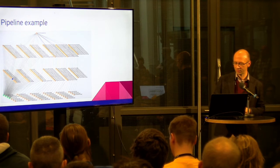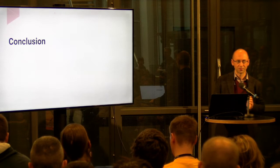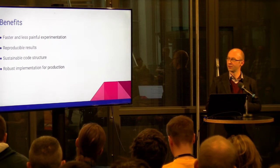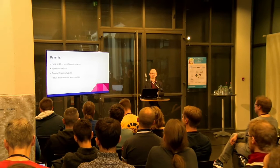So to conclude the talk and to have some time for discussion as well, the benefits of using a workflow engine like Airflow or Luigi is to have faster and less painful experimentation. And that's a very important aspect when you are in a scaled environment, when you have multiple people in your team, when you have large data sets.